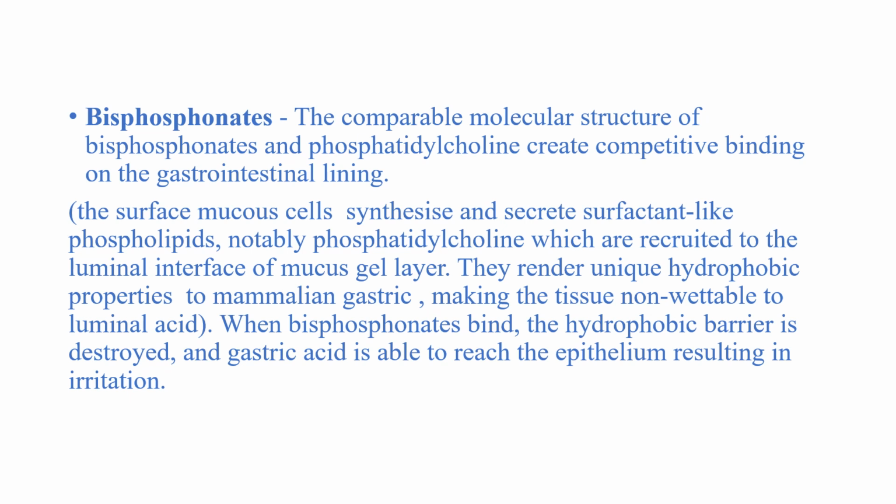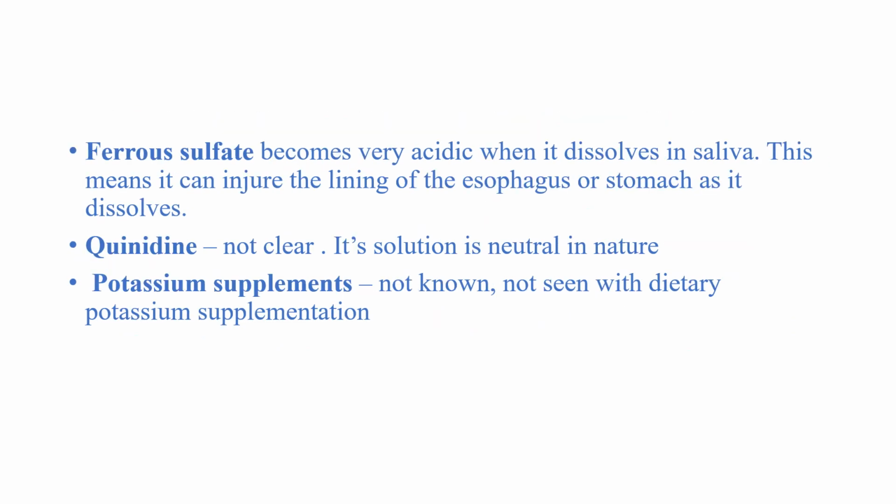Now, they render unique hydrophobic properties to mammalian gastric tissue, making the tissue non-wettable to the luminal acid. Now, when bisphosphonates bind, the hydrophobic barrier is destroyed and gastric acid is able to reach the epithelial lining, resulting in irritation. Iron supplements like ferrous sulfate become very acidic when dissolved in saliva. So this means it can injure the lining of the esophagus or stomach as it dissolves. For quinidine and potassium supplements, the reason is not known, but natural potassium from the diet does not cause gastric or esophageal irritation.